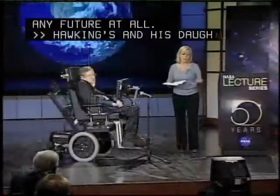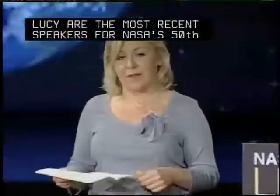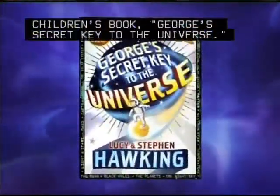Hawking and his daughter Lucy are the most recent speakers for NASA's 50th anniversary lecture series. The pair are co-authors of a children's book, George's Secret Key to the Universe.